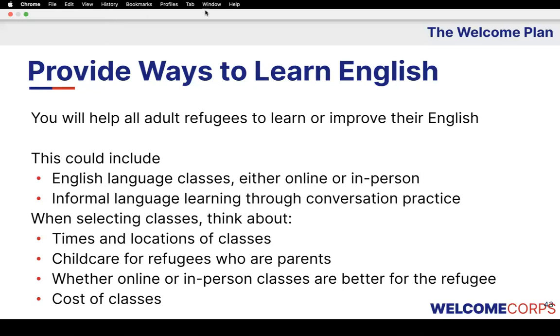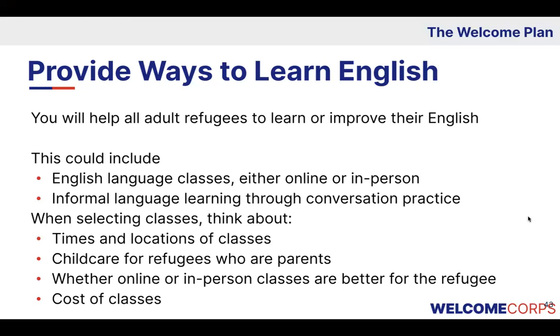Whether online or in-person classes are better for the refugee, you're not going to know that until you meet them and understand what their capabilities are and their comfort level with the online. So you really need to lean towards finding in-person classes, with online being a backup option or an additional support. Also, the cost of the classes. You really want to research anything that is free or very, very low cost.